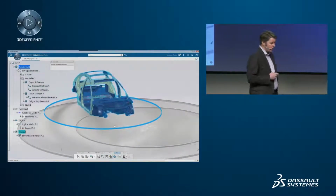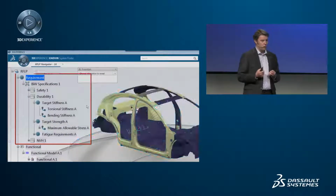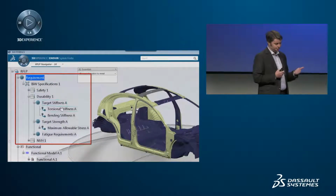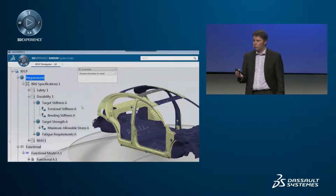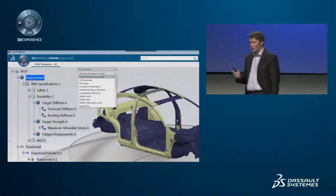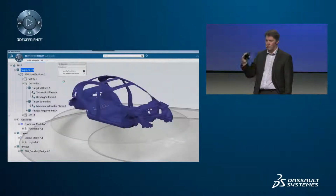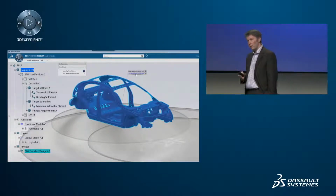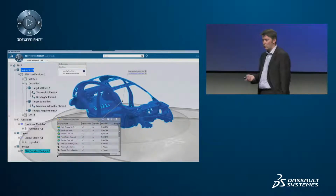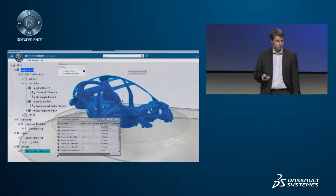For the test engineer, we provide full traceability, so they get a 360-degree view of their product, both from the requirements and the requirement targets, all the way down to the physical product and all of the simulations associated with that physical product. Using the business intelligence applications, we can very quickly navigate to all of the simulations that support this product. So in the event that a requirement changes or a product changes, we can see directly which simulation processes and which simulations we need to rerun.